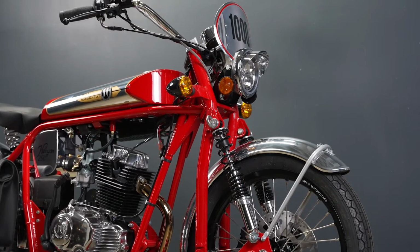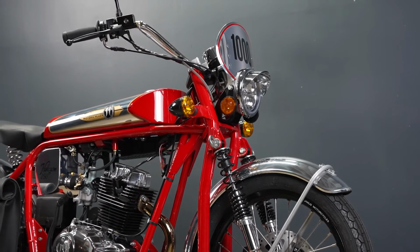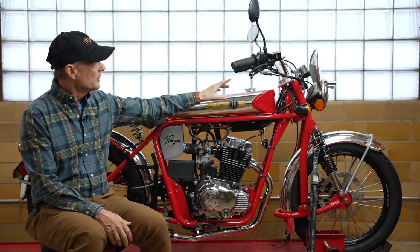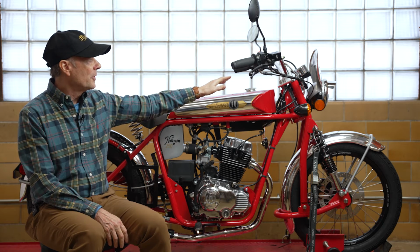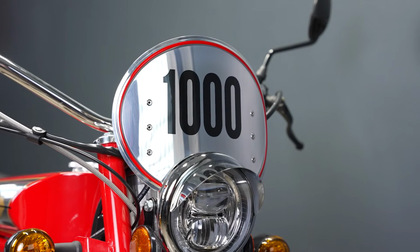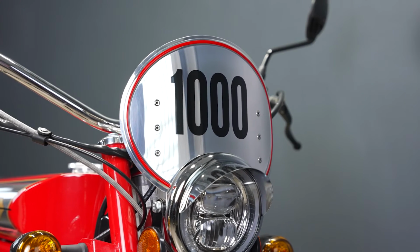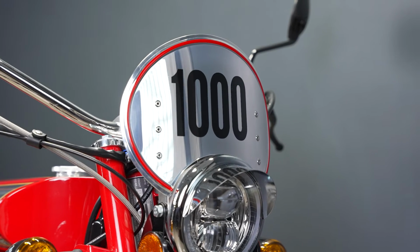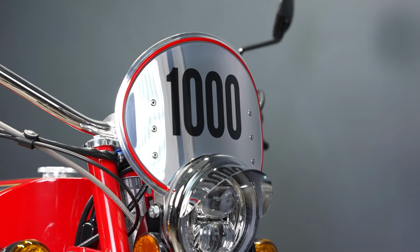Because of the way this bike was designed, I didn't want to put a number plate on it right away. And so it wasn't completely original that a Halcyon ended up with the number plate on the front, but I wanted this one to be polished and have the number 1000 on it as a way of showing JM 1000 without having it on the typical vintage number plate.